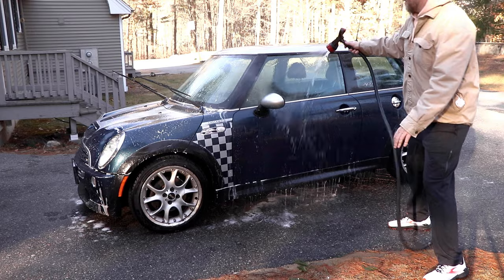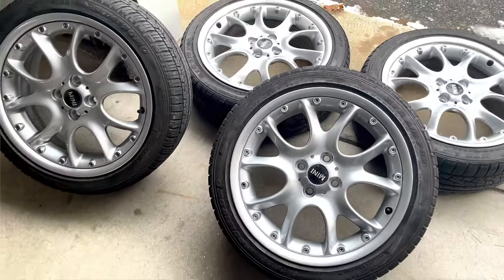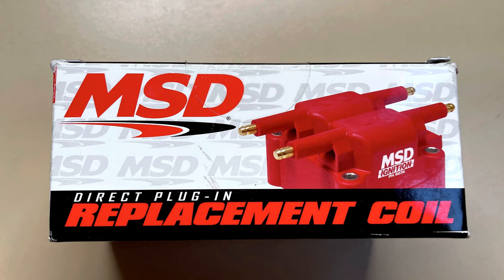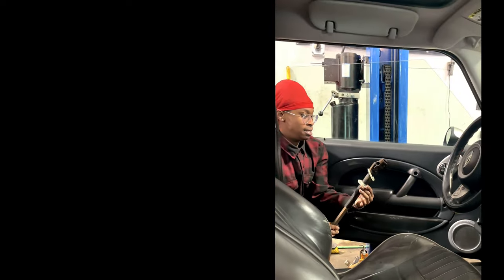On today's Mini Cooper S episode, checkmate edition or not? That is the question, and I got my answer. Two, I refurbish the wheels. Three, I get a performance tune-up. Four, I get the steering wheel shaft replaced because it was binding up.